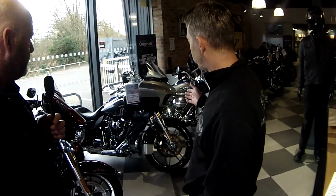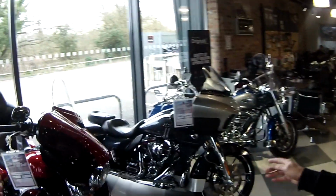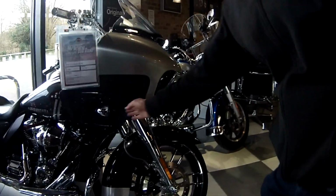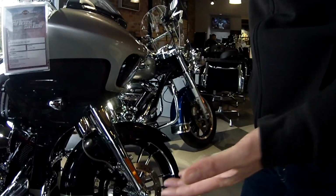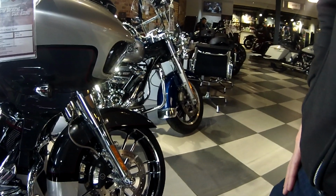Yeah. This is the 2019 CVO Road Glide, but you can see the front end, the shark nose, and you've got these extensions down here on the front of the bike. But it just gives it a really clean shape. And look from the side profile. Beautiful bike.